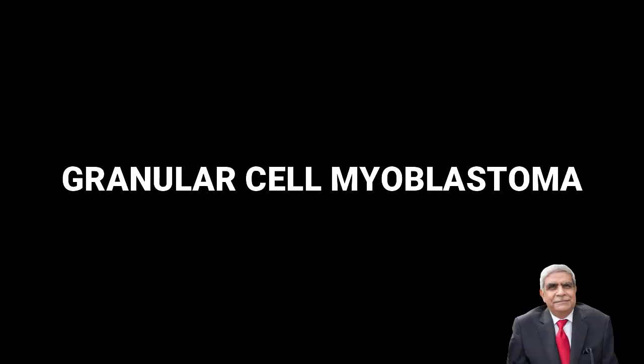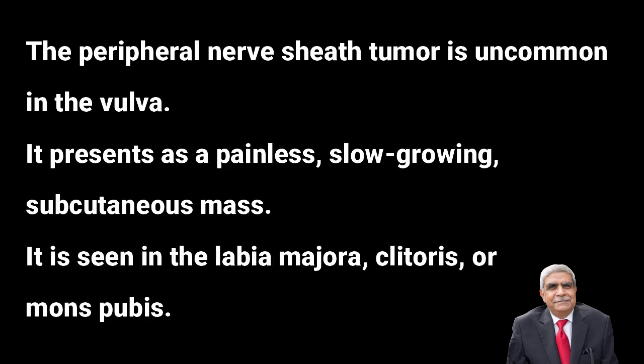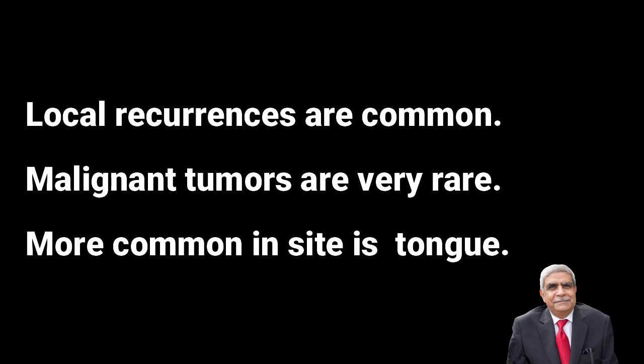Now, the other lesion is granular cell myoblastoma. It is a peripheral nerve sheath tumor, uncommon in the vulva. It presents as a painless, slow-growing subcutaneous mass. It is seen in the labia majora, clitoris, or mons pubis. Local recurrences are common. Malignant tumors are very rare.